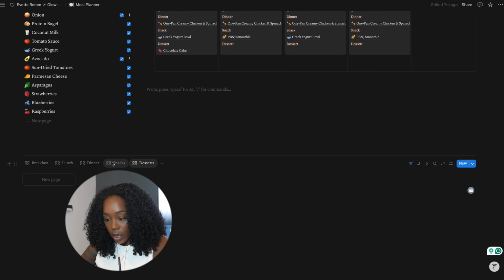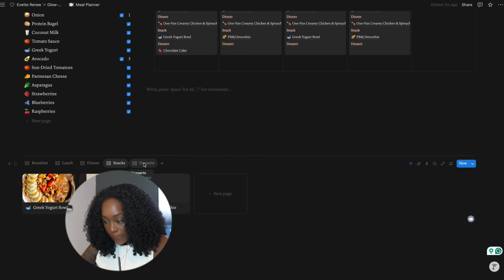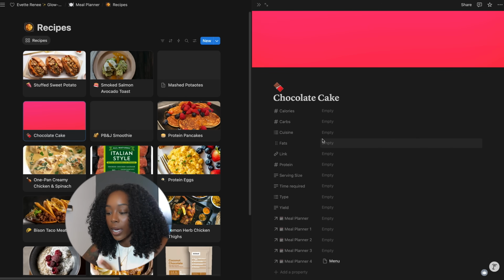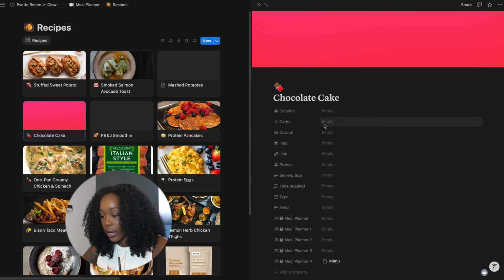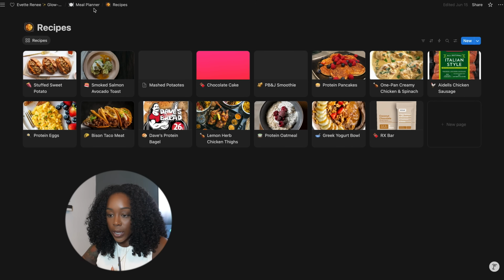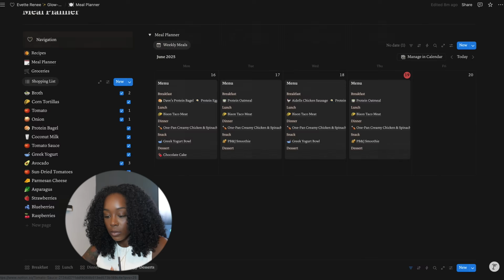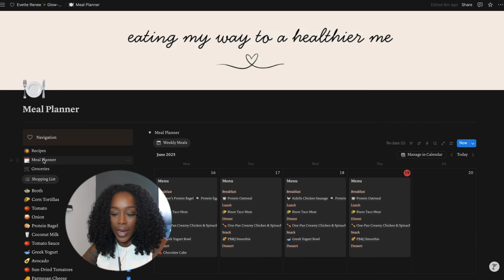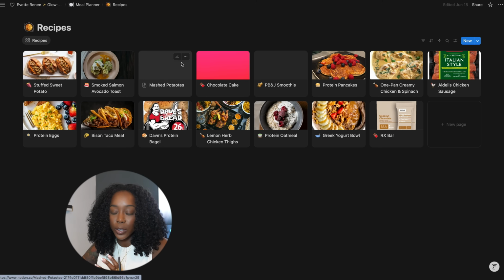I'm not sure why, did I delete it? Let's go to, I think I have to assign it. So we're gonna investigate, yeah, because I didn't assign it. So when I assign, so see how I added the chocolate cake earlier? When I assign the type it is, then it will show up in my dessert area. So let's go back to meal planner. It's here in dessert. It just has to be assigned once you add a new recipe to your recipes list.